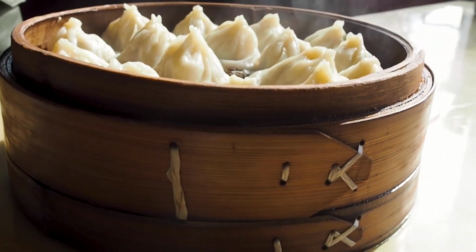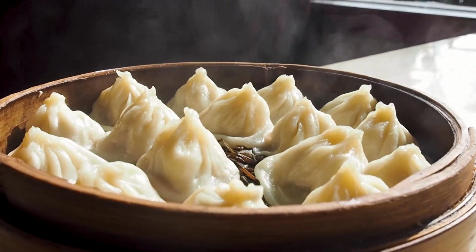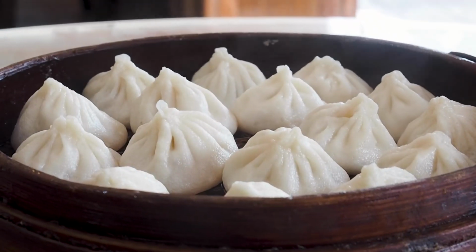But we actually tried 2 different places, and both places we actually didn't even finish our Xiao Long Bao because we just didn't like them. Considering we've had so much Xiao Long Bao when we've been in Shanghai at more places than I can count, and every single one of them was really good. From ones we'd researched, ones we just dropped into, but the 2 today were really not great at all.